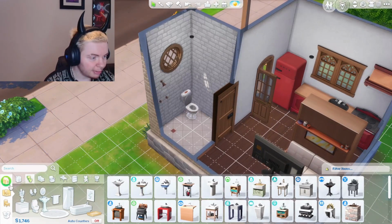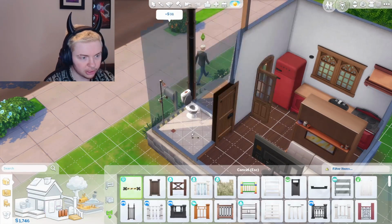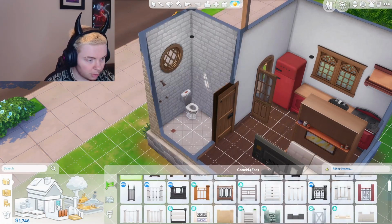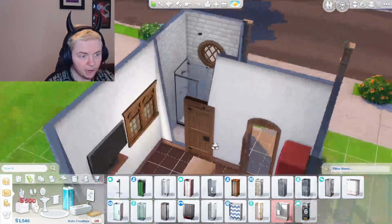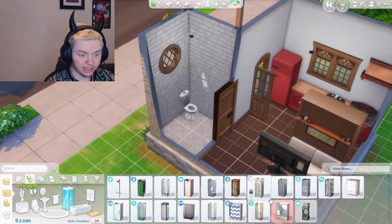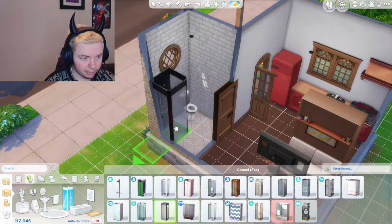Okay, so I moved it around a little bit. I'm kind of thinking I might put like a little fence or a little half wall or something in between the two. What would work? Or just literally sticking in a tiny window would also work. Okay, so if I'm not actually going to put the sink in there, then I could just pick a normal shower. So let's see if I can find a shower that kind of matches.